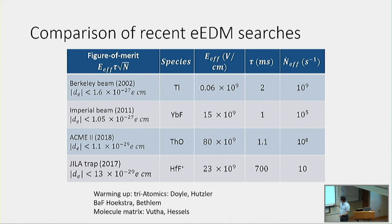And at this point I also want to mention some of the other experiments that are warming up with the triatomic measurements. And we also heard from Rick about the barium fluoride measurements. And Amar Vutha is going to do a measurement also of molecules in a crystal, I believe.